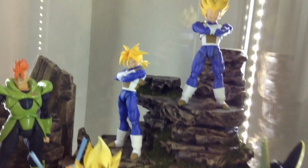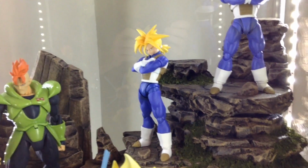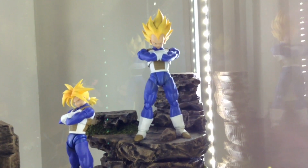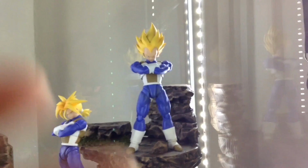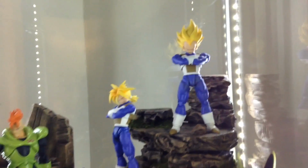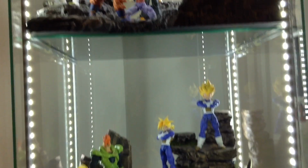And then in the back here, we have two of my favorites. We have the Saiyan Armored Trunks, which is a great piece. And then next to him, we have his father, the Prince of all Saiyans. And this is the updated Super Saiyan Vegeta, or you could pass him off as the Super Vegeta. Such an amazing piece. He just released in the US, so now is your chance to own it. But that is my Cell Saga shelf. Now moving on to the last shelf here.